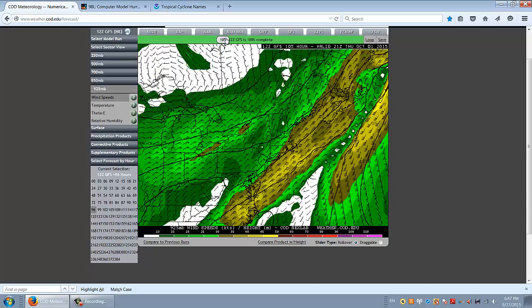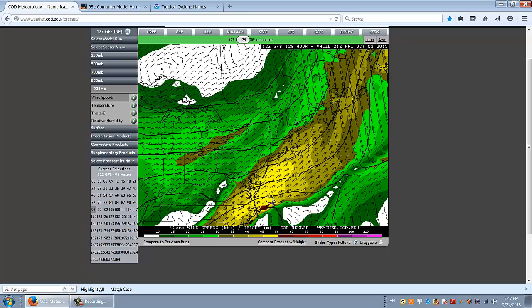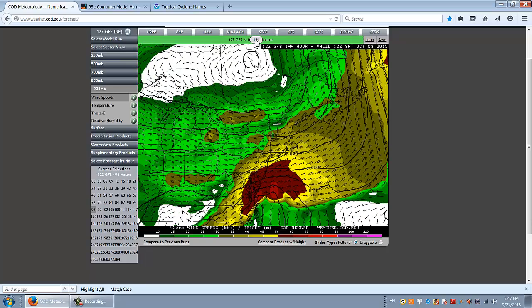Then look, as our tropical system begins forming, guess what? Here it begins to form. You get a little bit of 50 to 60. Looks pretty exciting, right? And look, it gets even more exciting. Boom! Look at that! Wow, just look at that. That looks exciting.